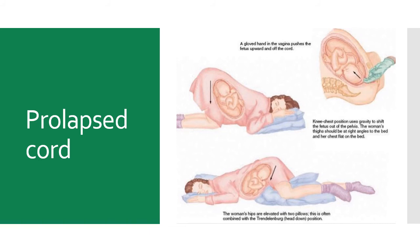You can pad them with pillows like that bottom picture. Just make sure that you pad them significantly so that there's no pressure on the abdomen that's forcing the fetus up towards the pelvis. So lots of pillows to try to get the bottom in the air. That would be okay as well. Remember that your hand is going to stay in the vagina the entire time, so you need to put them in a position in which you're going to have access.